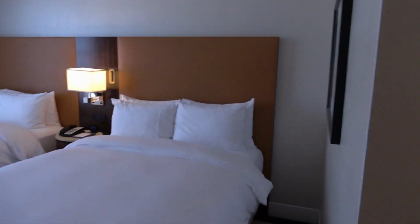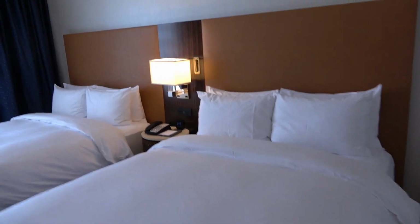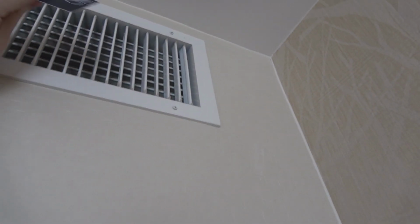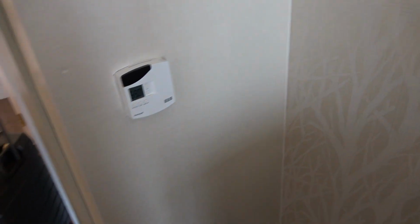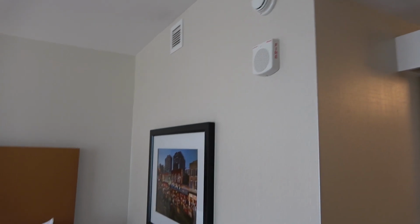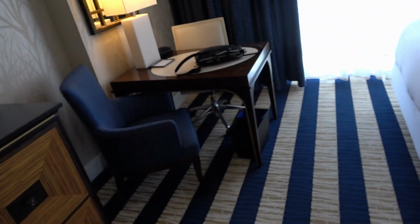Now it is beautiful. This is probably the most beautiful and deluxe hotel room I have ever seen. Here we have a thermostat, it's an Inncom. We have an AC unit, which is high up and putting out cold air. It is a bit warm in here, but it seems like it does have an energy saver, so when we walked in, it started cooling immediately. There's fire alarms, all that stuff. And here's the main bedroom.